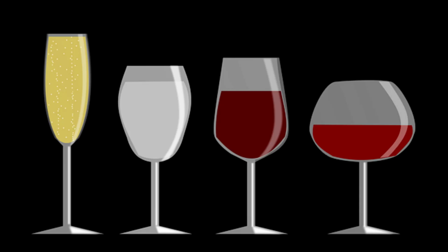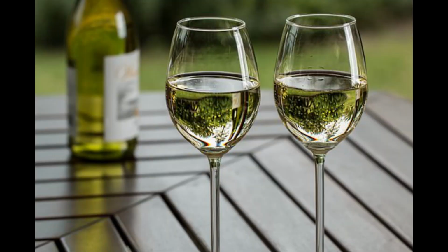White wine glasses are very similar to champagne glasses in many respects, but there are more styles available. In fact, they are somewhat more varied than red wine glasses are. They have a wide mouth. This is similar to what a red wine glass would have. This is useful for those white wines that do not necessarily have a sharp flavor.